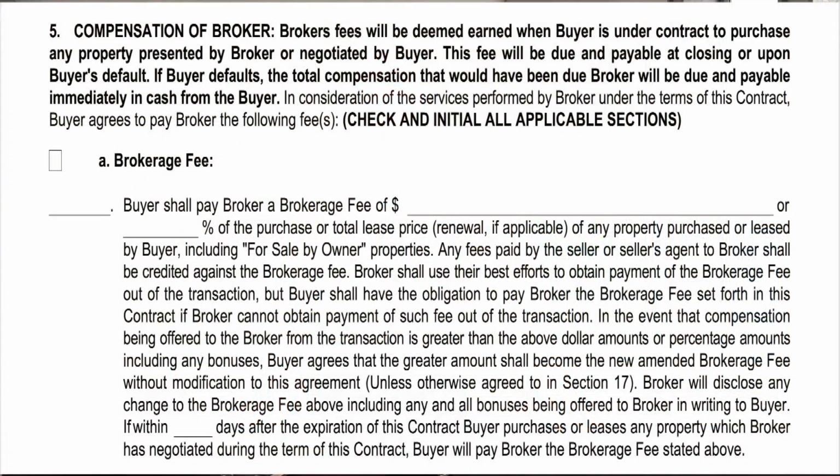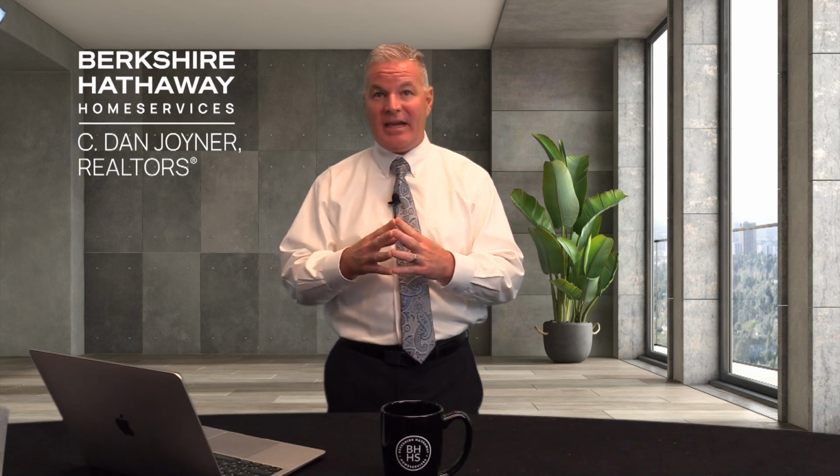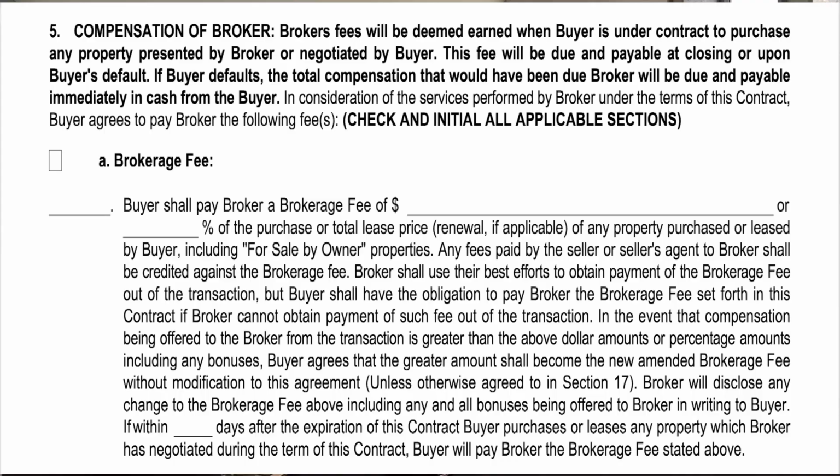In the event that the compensation being offered to broker from the transaction is greater than the above dollar amounts or percentage amounts, including any bonuses, the buyer agrees that the greater amount shall become the new amended brokerage fee without modification to this agreement unless otherwise agreed to in Section 17. Now, what does this mean? If you're charging X amount and the seller or the for sale by owner is actually paying more than that amount, you do not have to make any changes to this document. That amount now becomes the new brokerage fee automatically with this particular paragraph. The broker will disclose any change to the brokerage fee above, including any and all bonuses being offered to broker in writing to the buyer.